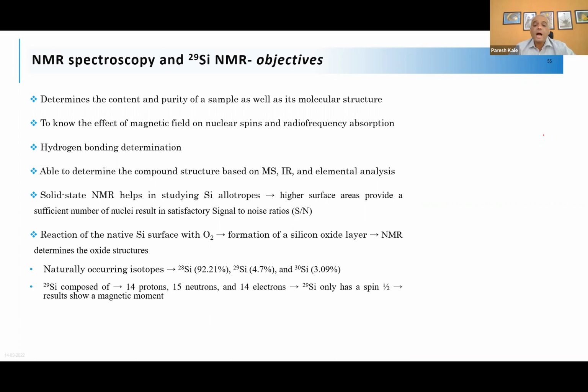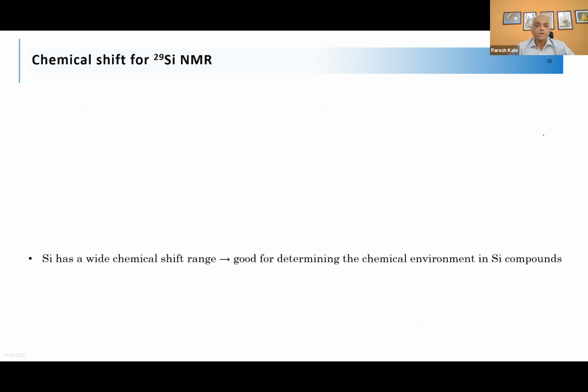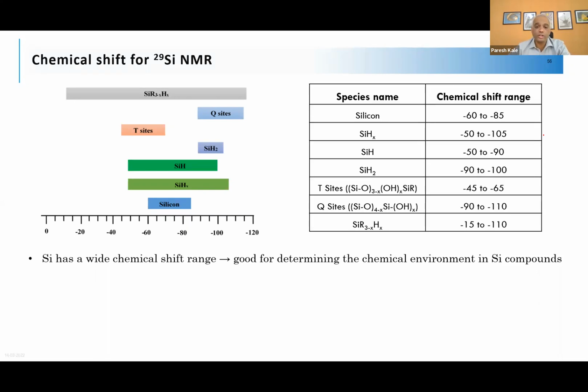So there is one half spin, which is different, and that is why it can show the magnetic moment over here. So spin coupling of one hydrogen would be shown towards the 29 silicon. So in this we get the chemical shifts. So depending upon what species is sitting on the surface, you will get a chemical shift, and it has got a very wide chemical shift range. So this is very useful to determine the chemical environment. So these are the typical shift ranges which are reported.